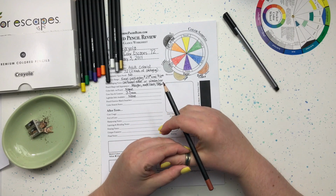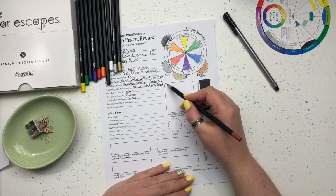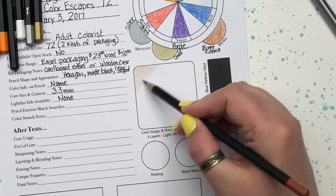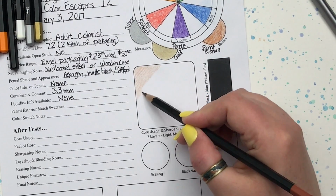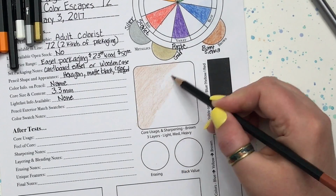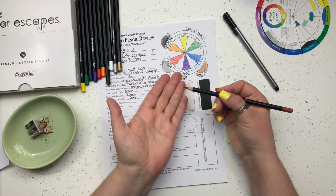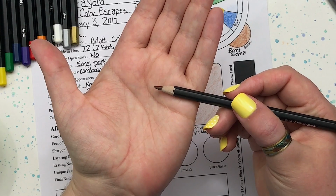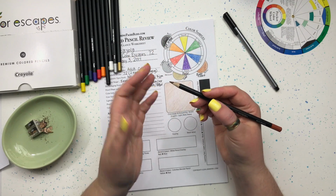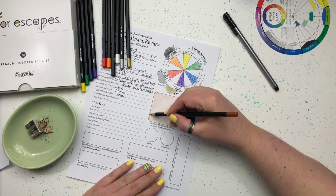So layer 1 is going to be light pressure in just one direction, and we're going to cover the whole square. This will give you an idea with just light pressure how much coverage you can expect to get when using these pencils. With very light pressure, it just barely takes down the tip of that pencil. Okay, now the second layer, we're going to use medium pressure.